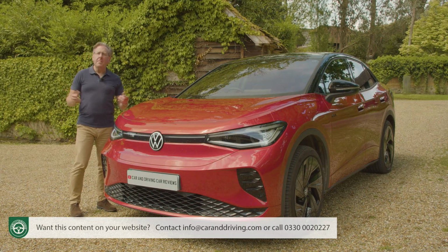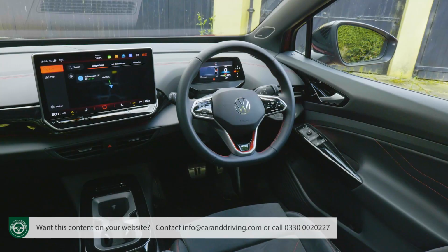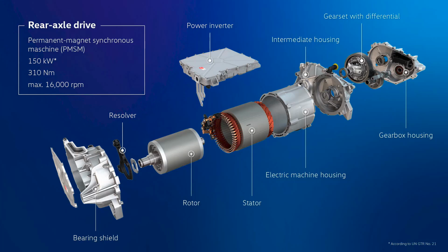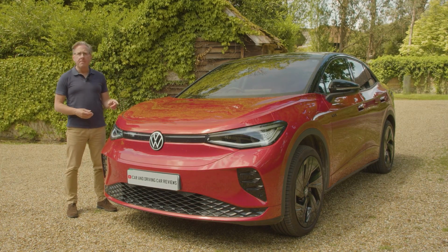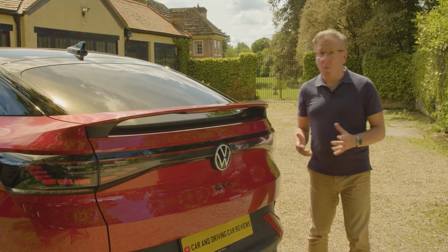It's a pity that this updated ID.5 GTX couldn't have been the car that Volkswagen originally brought us. The infotainment and cabin updates certainly make it easier to live with, and more pertinently for the GTX badging, the APP 550 drive unit's 75% torque increase makes it feel properly quick. This still, though, doesn't feel like a car with any sort of GTI bloodline. That doesn't mean you might not still want one, of course.